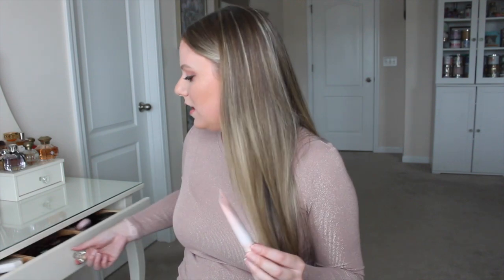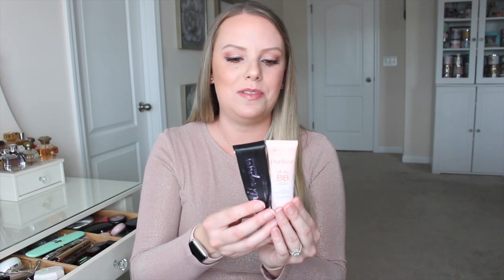Like compared to most 1 ounce things, usually foundations are 1 ounce. Now I have to find one. Yeah, this is 1 ounce, and for some reason, okay, maybe they're the same size. Okay, never mind me over here. It just looks tiny, okay? But let's see. Oh, there is a tint to it. That makes sense because it's a BB cream.